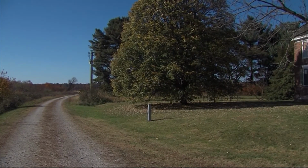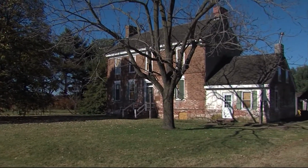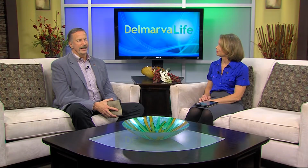The Alley House is currently in phase 1 of a restoration project, but visitors can still walk around the outside and explore. Wow, that's incredibly beautiful. And that house built in the 1700s.